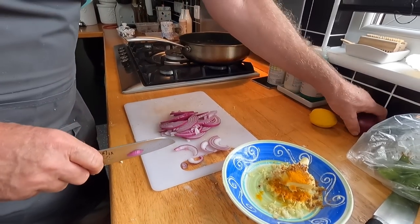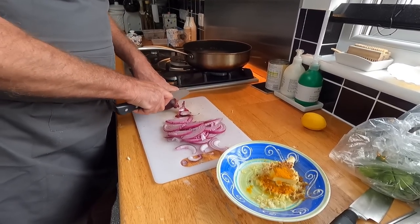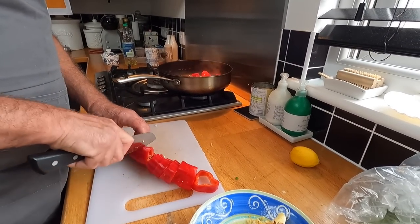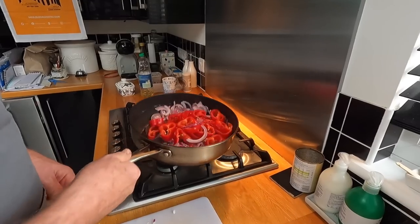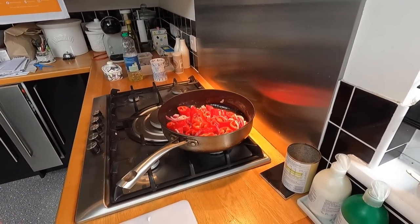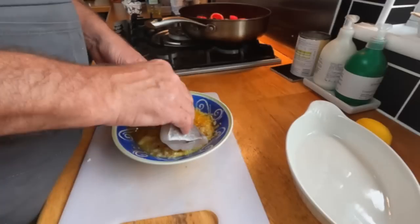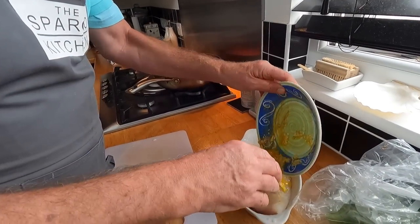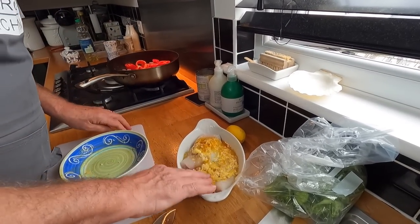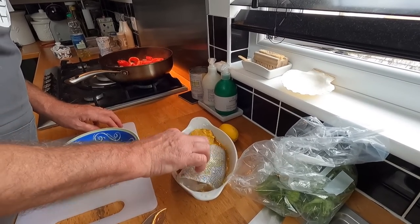Pan is just on warming at the moment. I'm going to do lots of onion and pepper with this one. Let's have a different shape. So we'll just leave those. Was that olive oil there or was that butter? No, that was just some vegetable oil. Is that the type of thing that you could do the day before, mix it up and marinate it, or would you not want to do it that much? I don't think you'd want to do it that long.